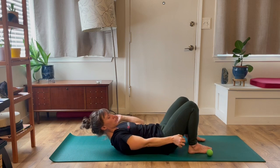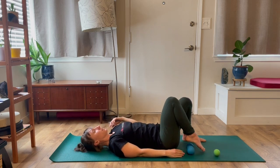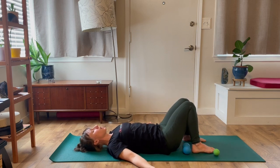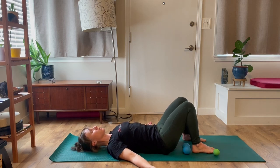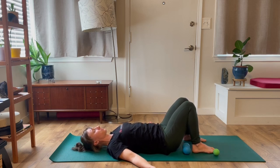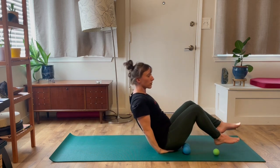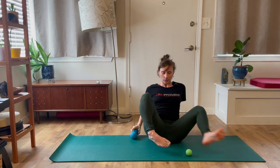I'm moving through these a little faster than you would do them, but just for learning purposes. From there, you can let your head relax into the ground and maybe knock the head to the left and to the right. You might continue to do those pelvic tilts a couple times, just allowing softness in the back of the neck. Awesome. So that's a great one for the back of the neck. Even if you just move through one of these a day, that's perfect. So that's the first one.